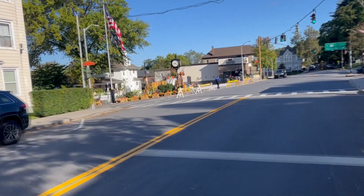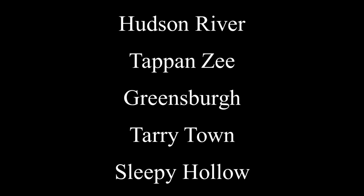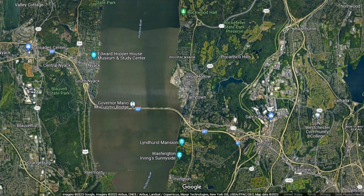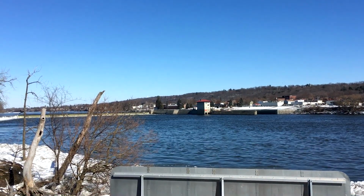Okay, now let's give an overview of these locations. First of all, the story refers to the Hudson River, the Tappan Zee, and towns with the name Greensburg, Tarrytown, and Sleepy Hollow. So let's start with the Hudson River. That's this. It's a very wide river that flows 315 miles south from the Adirondacks to New York City, and it's a tidal estuary as far north as Troy.